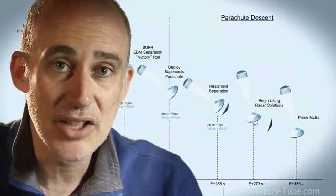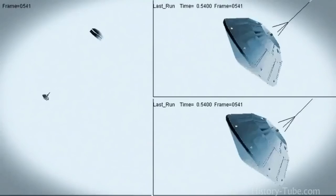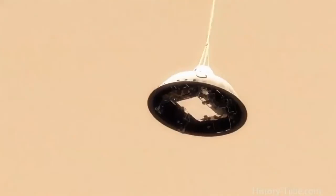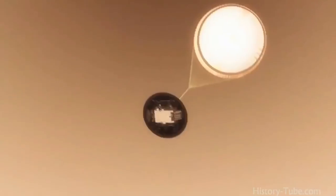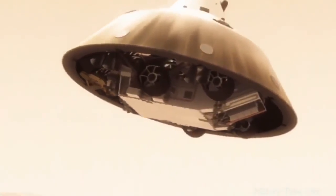At that point, we have to get that heat shield off. It's like a big lens cap blocking our view of the ground to the radar. The radar has to take just the right altitude and velocity measurements at just the right time, or the rest of the landing sequence won't work. This big, huge parachute that we've got, it'll only slow us down to about 200 miles an hour. And that's not slow enough to land. So we have no choice, but we've got to cut it off and then come down in rockets.